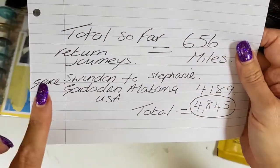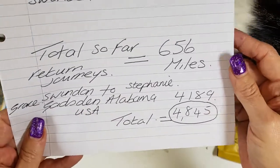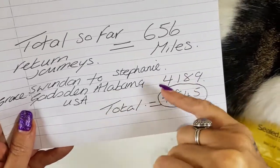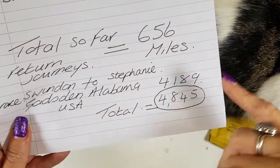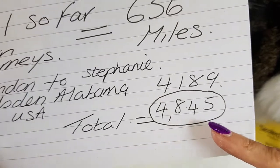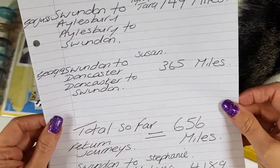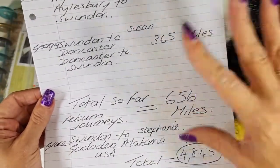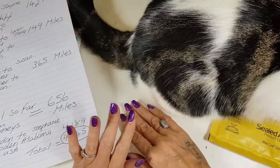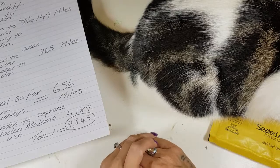But the exciting news is Grace has arrived in Gadsden, Alabama, to visit Stephanie. So she has done 4,189 miles. Now we have to add the return miles on that when she gets back. But so far, all of the miles are a whopping 4,845 miles. OMG, that's how many miles the girls have travelled so far. So I'm going to keep note of this, and we are going to incorporate this into the journal. I will have a lot of fun next week doing some more pages, and this is just super exciting to take part in.